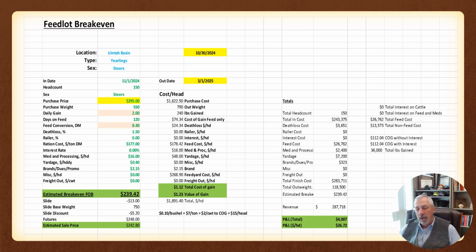So you can see our break even was quite a bit higher. We were $222 before. Total cost of gain at $1.12 versus the 2.5 pound gain at 89 cents. Total value of gain pretty similar. So in this case, the cattle made a little over $26 per head at the lower gain.